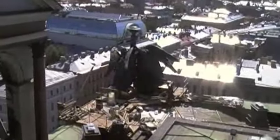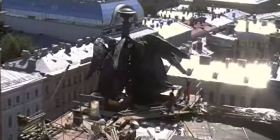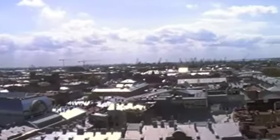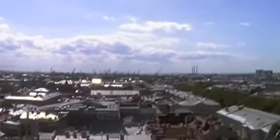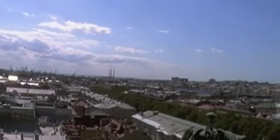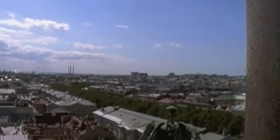You see some workers doing some restoration project, working high above the city. What are they working on? So here's the western view of the city. You can see these construction cranes way in the distance, and also far in the distance you can see the Gulf of Finland and the Neva River.